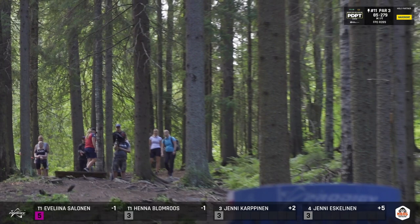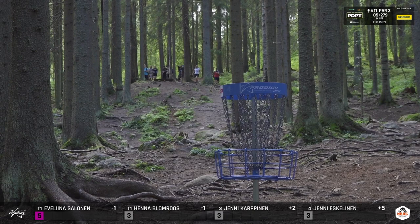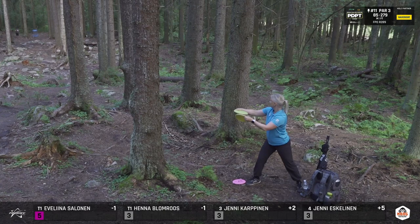It looked like it was trying to turn, but just a little bit too much hyzer. So going to be a lot of scrambles from our card here. Mm-hmm. You see the difficulty here from Eskelinen. I mean, this is an Anheuser hitting a gap.